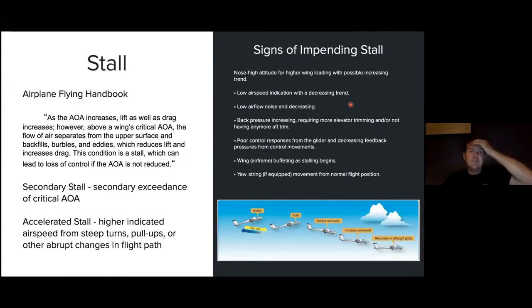And then stalls. So stalls are funny. And if you look up the definition of a stall, there's a ton there. The Airplane Flying Handbook, I think, sums it up nicely. And I think I could even summarize it more as a stall is when the aircraft exceeds a critical angle of attack. Again, it's very important for us to understand the difference in airspeed and angle of attack and then their relationship to a stall.